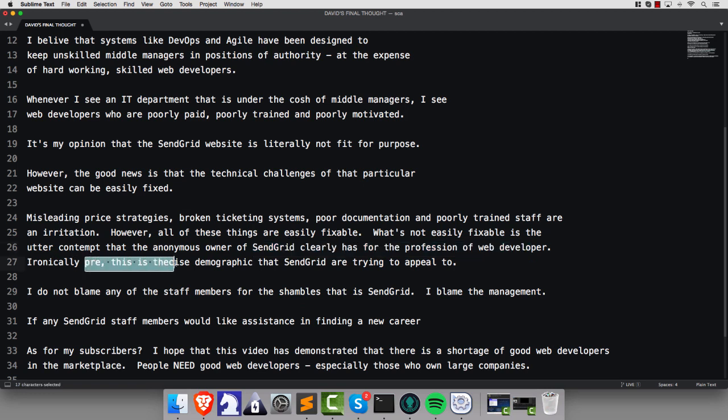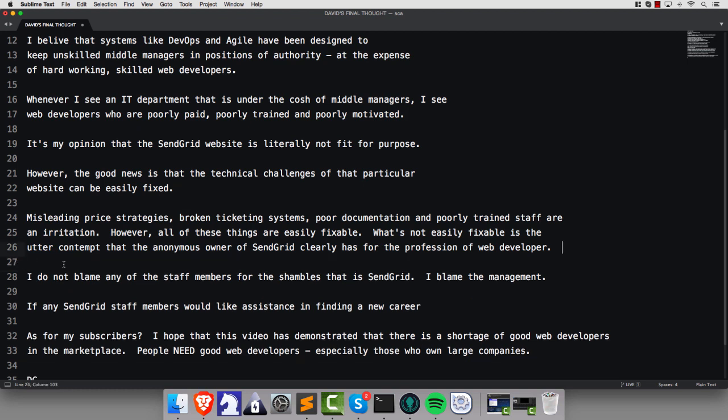Ironically, and I've mixed this up, but I remember what it was saying, this is the precise demographic that SendGrid are trying to appeal to. I do not blame the staff members for the shambles that is SendGrid. I blame the management. If any SendGrid staff members would like assistance in finding a new career, please get in touch. I'll be glad to help if I can.